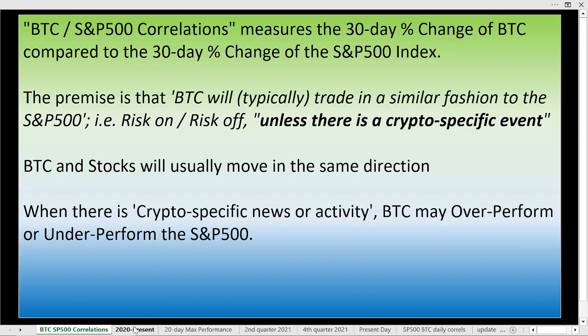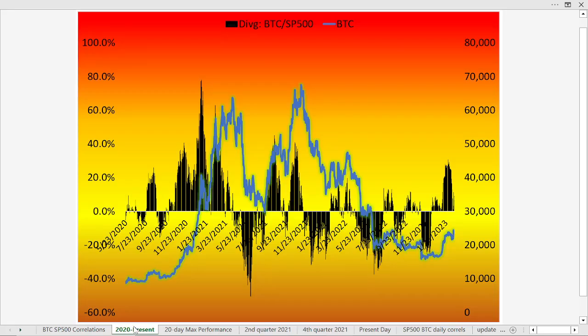Taking a look, the blue line represents Bitcoin. The black histogram bars represent the Bitcoin S&P 500 Index. Now, the way we read this is as follows. When Bitcoin is unusually stronger than the S&P 500, again, the 30-day percentage change, we see this black histogram bar start to go up. For example, in early 2021, Bitcoin was very, very strong, at least compared to the S&P 500, and that's when we see these histogram bars really pop up, and we hit a level of around 78%.